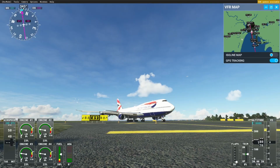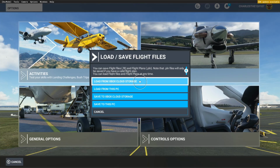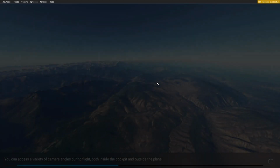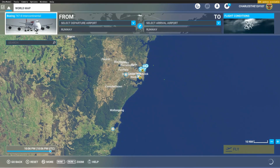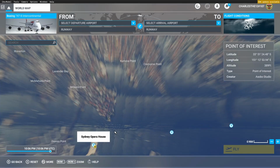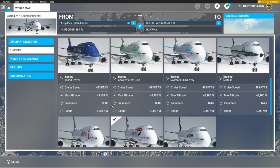Yeah, boy. Today we are playing Microsoft Flight Simulator. The intro was pretty weird. But anyways, we got a Boeing. We got a Boeing 747. Yeah. And as you can tell, that does not normally come with the normal 747.